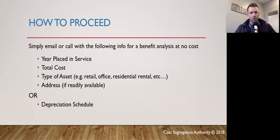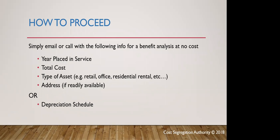Yeah. And is there any charge for the benefit analysis? No. Like I said, we do it for free. Most cost seg companies, I believe, do it for free. Because the last thing you want to do is have somebody pay you a bunch of money to do these studies and then find out they didn't save any money on it. Sure. We always want to make sure they're going to have a significant savings before we ever engage them to pay us anything.